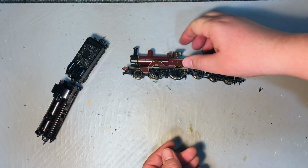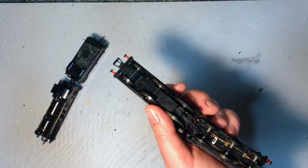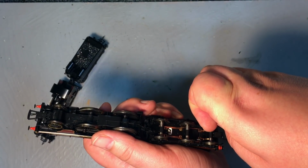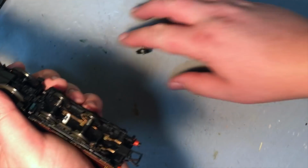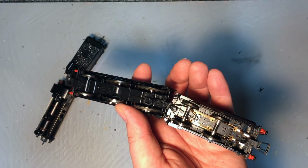So first things first, to gain access to the screws in the tender that we need to remove the tender top, we need to actually remove this rearmost set of wheels. Now it does come out fairly easily. That's not to say that they're loose in there, it just means that they have made them so it is fairly straightforward to remove them.